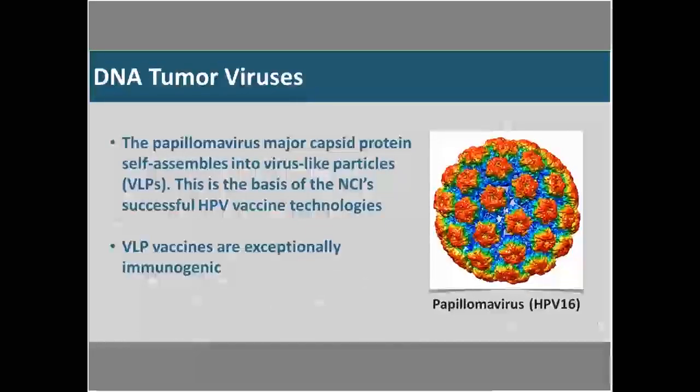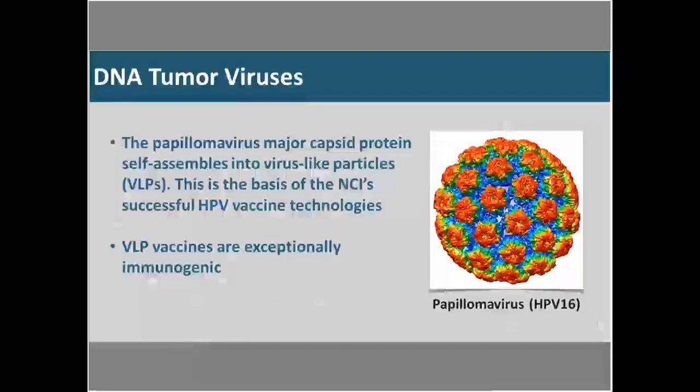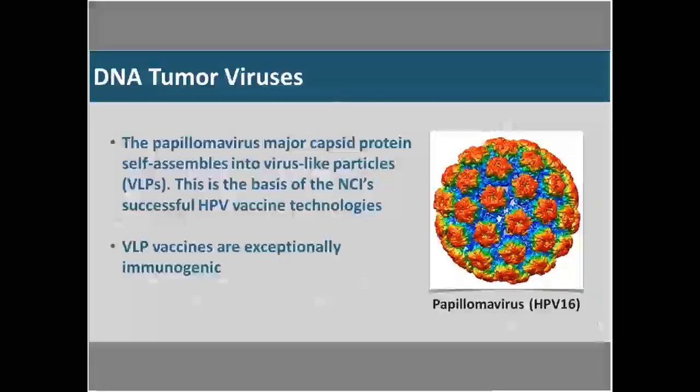And so these particles are the basis of the NCI's HPV vaccine technologies that have been so successful. A thing that we've learned from the HPV vaccine is that these VLPs are incredibly immunogenic. So the current trials for the HPV vaccines are showing that a single dose of these particles can elicit neutralizing antibodies that are 1,000 times more potent than they need to be to protect women and men at this point. And the even more encouraging thing is that the durability of the responses is essentially permanent. The titers are flat. These people will have neutralizing antibodies for the rest of their lives.